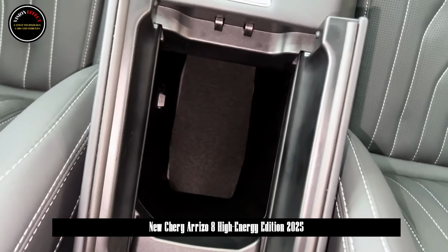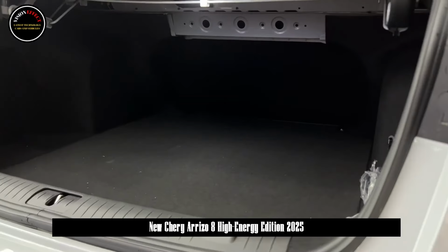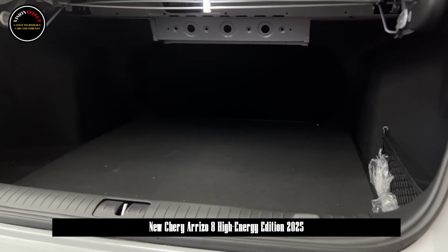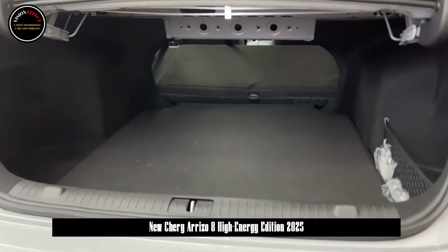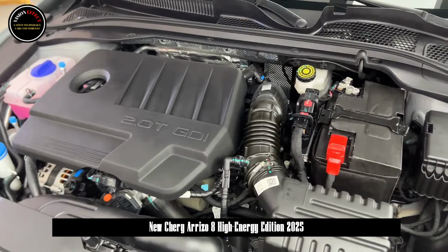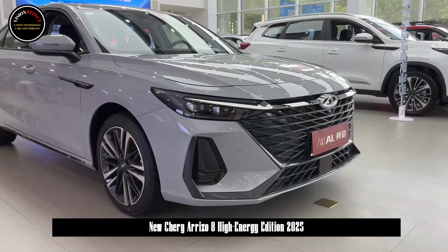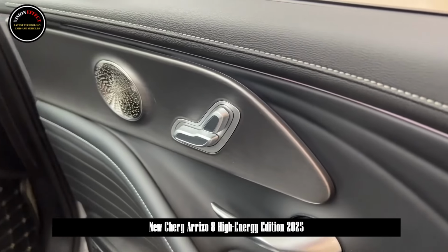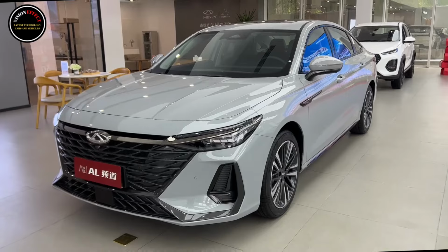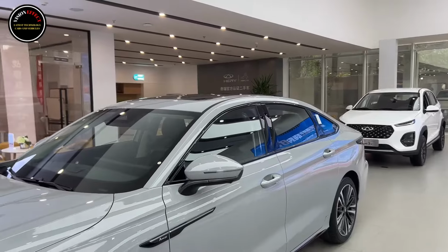In terms of interior, the new Arrizo 8 High Energy Edition continues the design of the current model, using a dual 12.3-inch wide common screen layout, and is equipped with Qualcomm Snapdragon 8155 chip, which can realize booting in 2 seconds, global photo recognition, and execution of more than 20 voice commands, mobile app remote control, and other useful functions in 30 seconds. In addition, the vehicle system of the new car has also been upgraded.